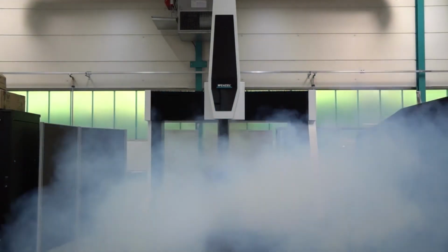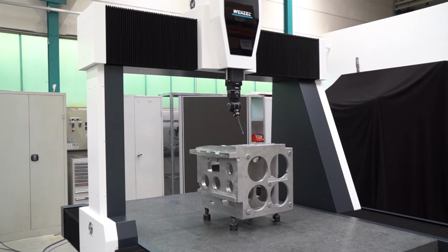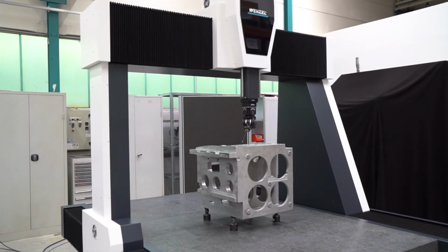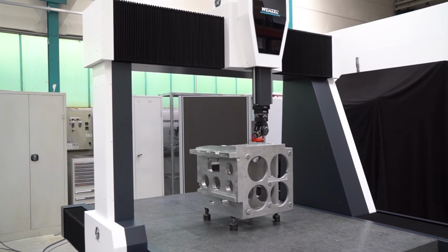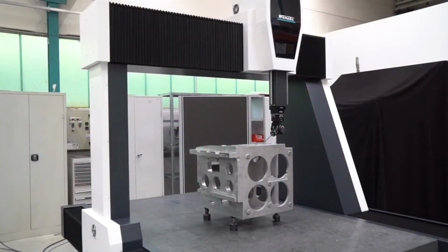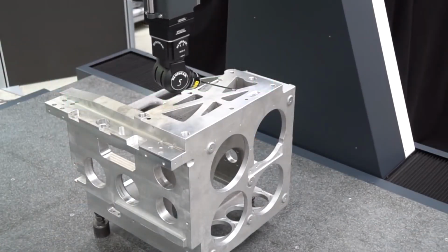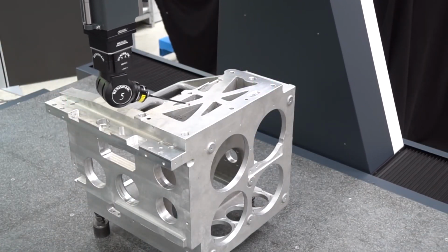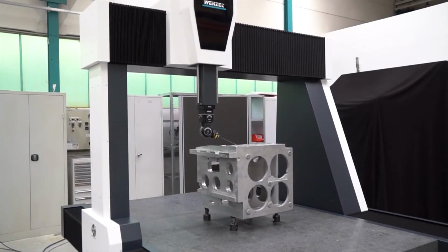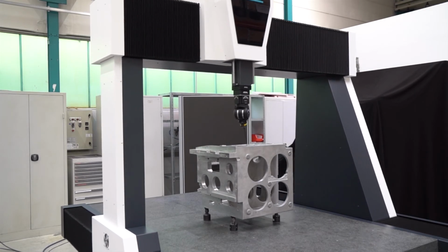The Wenzel shop floor series can be used in the production environment as well as for classical quality assurance to measure parts of various sizes both individually and in series. The new SF1210 is Wenzel's answer to the trend of bringing metrology closer to production lines. A measuring volume of 1200 by 1500 by 1000 millimeters is unique on the market for this machine type and enables the measurement of even large parts and assemblies.